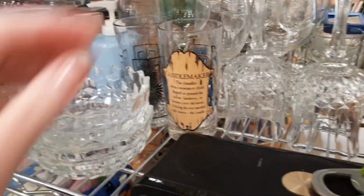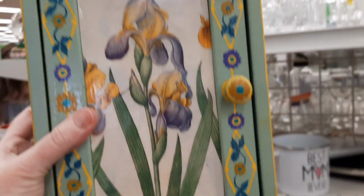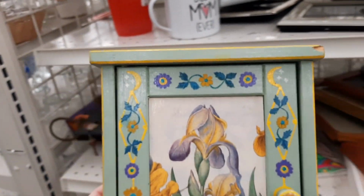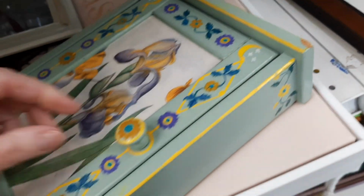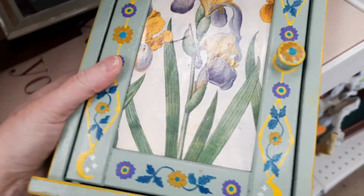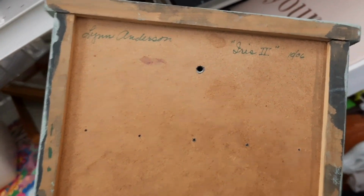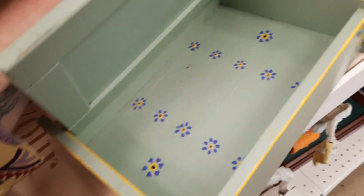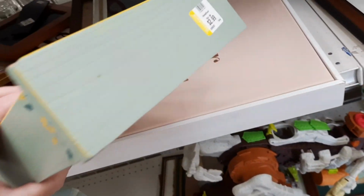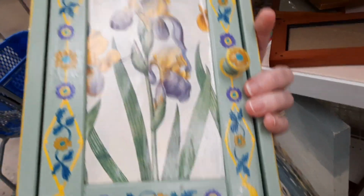All right. So that's all that was left. That's pretty. There's a chip right here on the corner. Right there. But I like it with the irises on it. That's pretty. Lynn made that in 2006. It's a little drawer. Little cupboard. It is $2.99. I think that's really pretty.